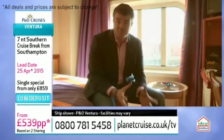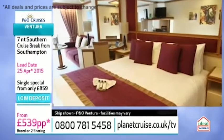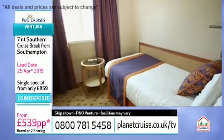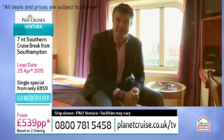The accommodation is bright, spacious and full of designer touches. There are big suites that can cater for up to a family of 6, through to these new single cabins that are a great cost-effective option for solo travellers like myself.